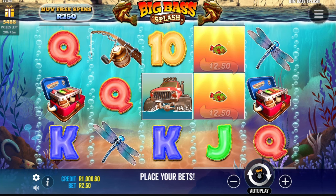Okay guys, I'm gonna end this session on $1,000. That was a cool double up, lekker profit from Big Bass Splash. We started off with 5 clips and we end with $1,000. That's nice for me and I am really happy with this.